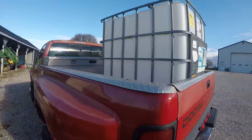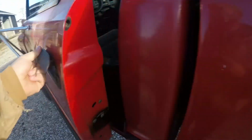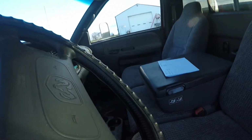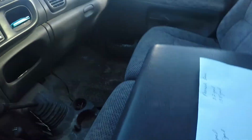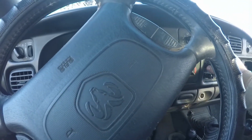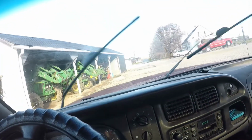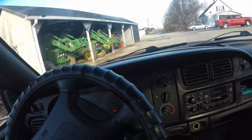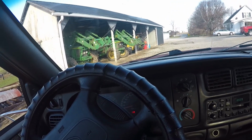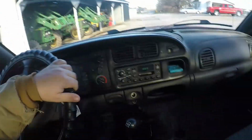All right, well, Roundup totes loaded in the Dodge here. So we're gonna go get some chemical for next year. We're gonna get some Gramoxone and some Roundup just right now.